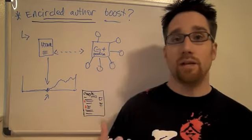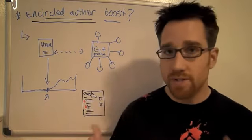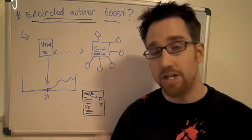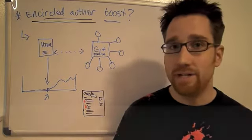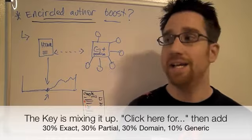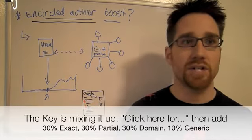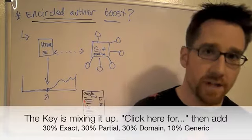So we can see that Google has a number of boosts they're offering as well. The generic anchor boost that I just talked about, you can by all means take advantage of it by throwing generic anchors at your site and partial match anchor text with natural sounding words like great site for, or click here for this, that kind of deal.